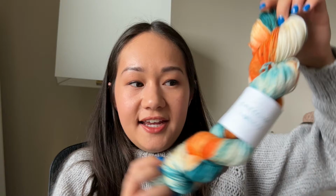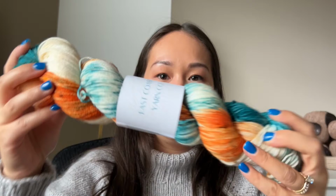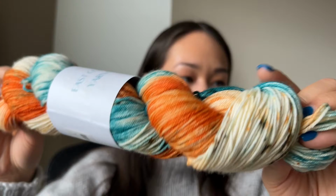So I got this skein of yarn from East Coast Yarn Co. at one of the shops in Boston. And this is their fingering weight sock yarn in the color Oh My Gourd, like a pumpkin gourd, you know, fall theme. And it's just so cool. It gives me such fall vibes. The name of the colorway is very fitting. And yeah, it has sort of a green and orange main colors, but you can see there are speckles. So I have no idea how this is gonna knit up.